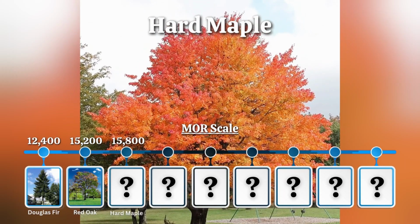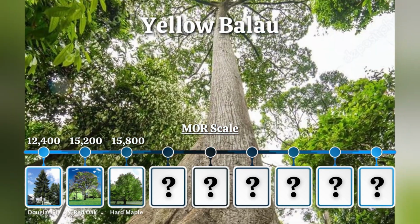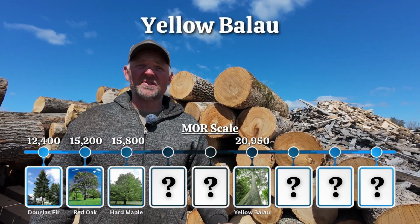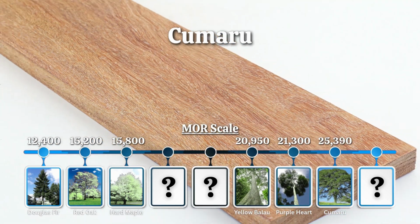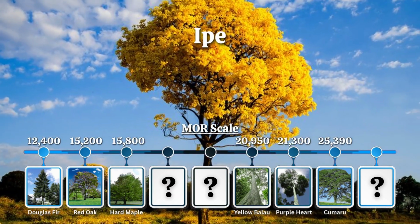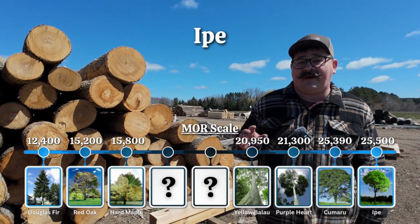Hard maple is used for dry vans and enclosed trailers. You wouldn't want to use it for an open trailer though. Yellow Balau, or Bangkirai, is much less common and is also around $10 a board foot. Purple Heart. Did you know they use Purple Heart for trailer decking? Cumaru is another Brazilian hardwood that can be used for trailer decking. It's known as a more affordable alternative to Ipe. Ipe is 3680 on the Janka scale with an MOR of over 25,000 PSI.